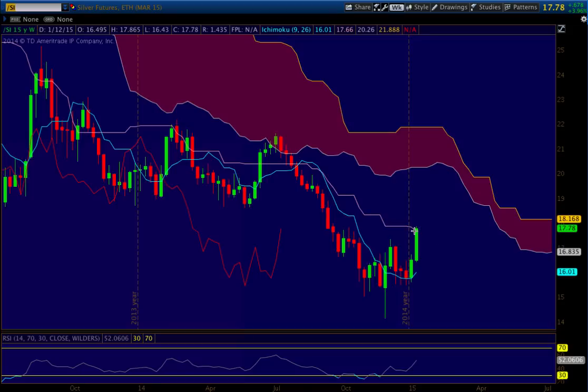It could be that the metals retrace. Could be this is all they have in them, and we get back under the Kijun-sen and a tightening range occurs between the Kijun-sen and the Tenkan-sen, and a little sideways action for a while. That's a possible scenario. That's sort of what I'm leaning towards. I think that's sort of too much too soon for silver, but moving on.